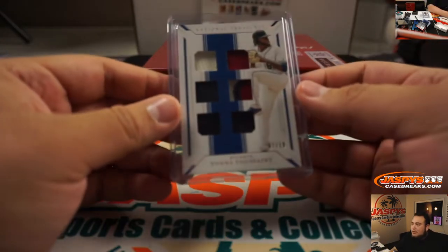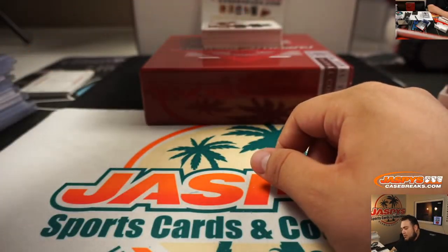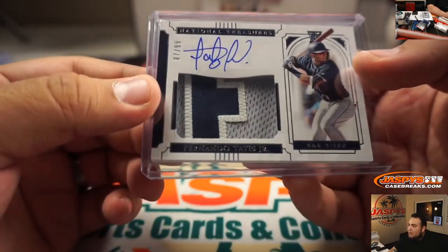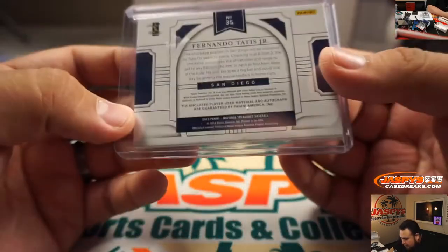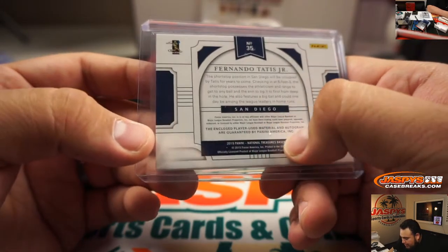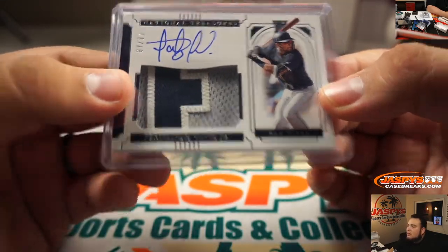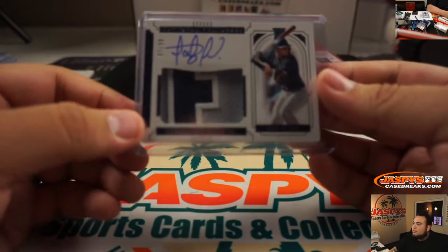Oh, maybe it is the El Nino. Is that his back? Yeah, is that his nickname jersey? Might be. That does look like an E though, right? I'm not tripping out. Either that or an F, I'd assume. It does look like it's a little dirty, so I'm sure it is a game used. That says player used material. It does look a little dirty, right? Nice hit though, man. That was a cool one.